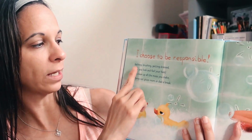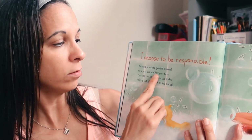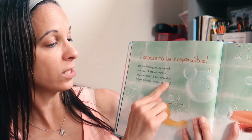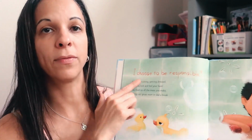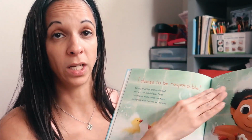Then it tells you a little thing. Bathing, brushing, getting dressed. Now you look and feel your best. You clean up all the mess you make. Helping out gives mom or dad a break. So we'll just be talking about the affirmations and saying them and repeating them daily.